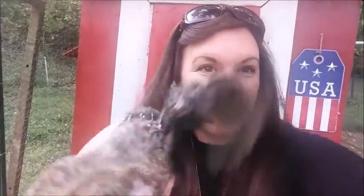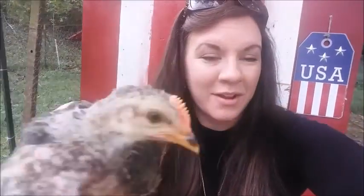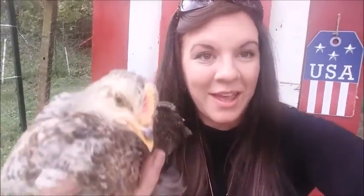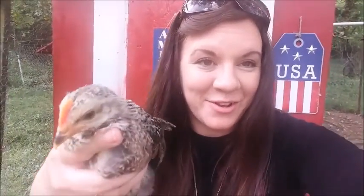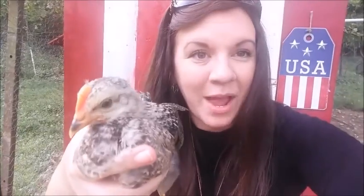Today it's moving day for these guys. Look how much they've grown. I'm sure yours have too. So I'm going to show you what our coop looks like, and I'd love to see a picture of your coop and how big your chicks are getting. And I'm going to show you a few tips on some things you can incorporate in your coop that can make things a little bit easier. So I'm going to take you along and show you how everything's going and how we do things.